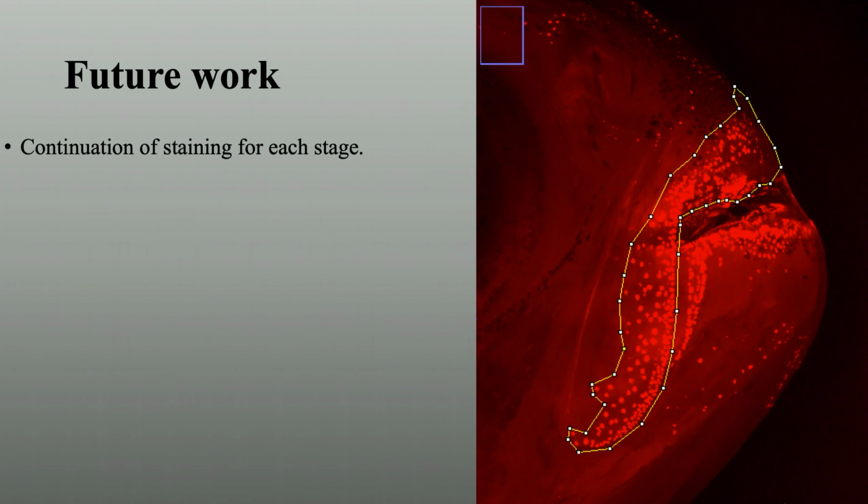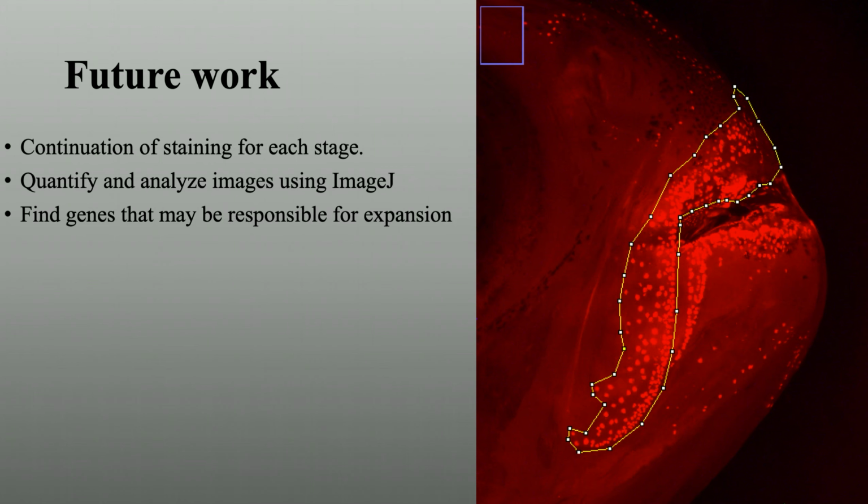In my future work, I will continue staining for each stage of development. I will quantify taste bud numbers and analyze extraoral taste bud location using ImageJ to find statistically when the expansion is significant developmentally. Then, I hope to find genes responsible for expansion using QTL analysis.